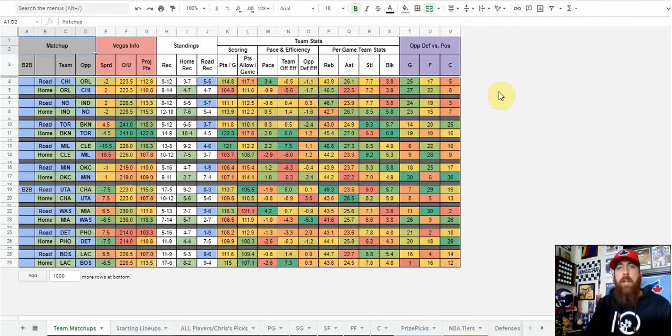I wanted to bring you a quick update on the NBA sheet here today. For any of you that are playing PrizePicks, you're familiar with my new PrizePicks tab. I have added some new information, some new research data on there for you, covering the single stat. I want to go over that here quick today.